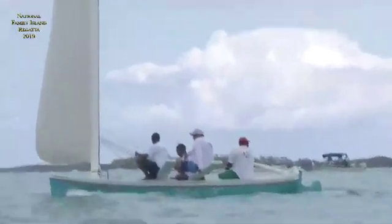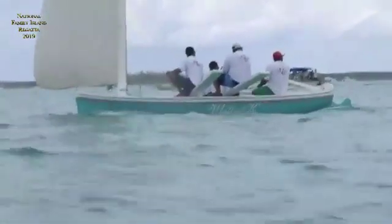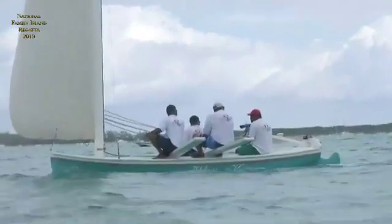But Reg, it's amazing that race after race after race, you could literally close your eyes and say number 44 is out front, and she does not disappoint.